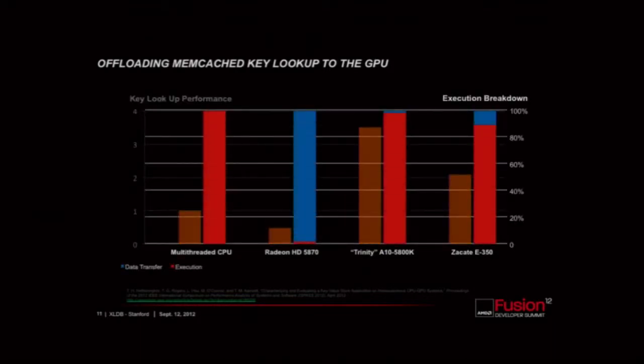On the CPU, you don't have any data transfer, so it's all execution time. The reason the discrete GPU gets killed, and the reason that most applications don't get that much speedup on a discrete GPU, is you're spending all your time doing data transfer. The compute's insanely fast, right? But when you look at actual application performance, not just the kernel performance that people like to publish in papers, it's really challenged.